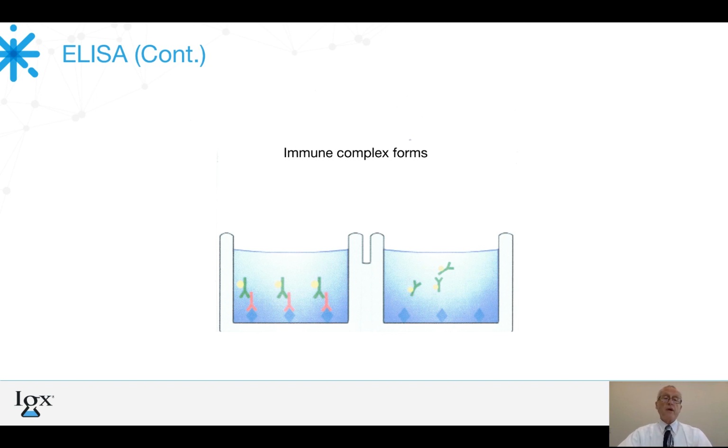The one on the left here has antibodies that were specific to the disease we're looking for. The one on the right did not. The antigens with antibodies didn't have anything to attach to, so they just floated around. You wash them away and you get a negative lab test.